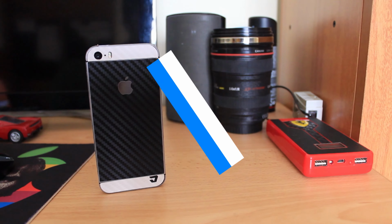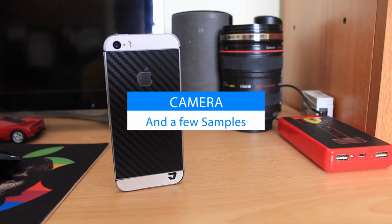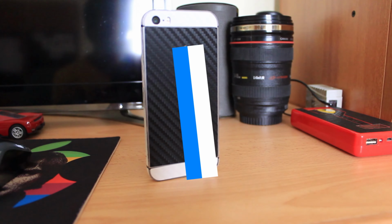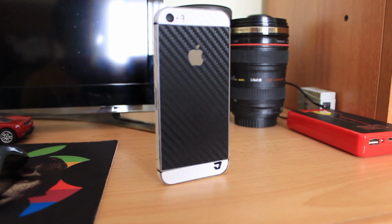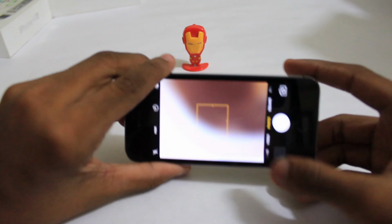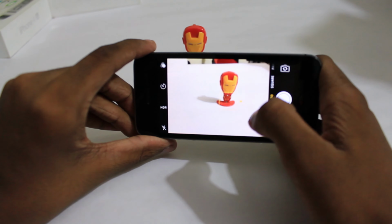The camera on this device is dope. The camera features an 8-megapixel iSight f/2.2 camera that comes bundled with all the bells and whistles. The first shot takes about a second, and then the rest is like rock with a minigun.